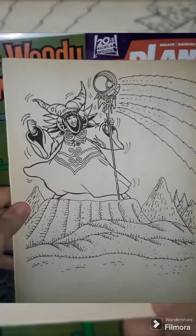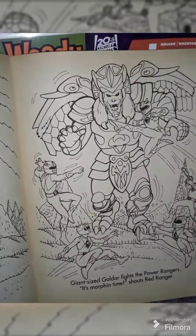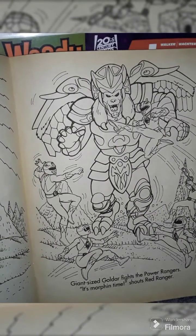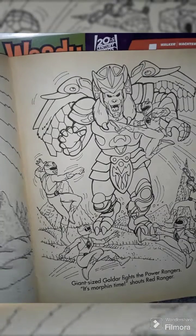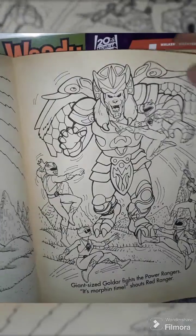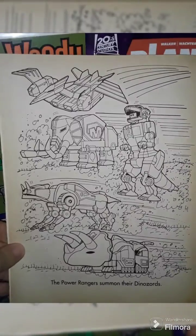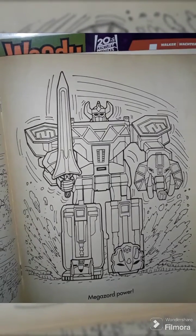And, no text here, just Rita. Giant-sized Goldar fights the Power Rangers. It's Morphin time, shouts Red Ranger. Oh, we're doing that thing that some of the books do, where they don't have names, they're just their colors. And then the Power Rangers summon their Dinozords. Nothing too special here, it's just a basic picture of the Dinozords. Megazord power. Stock art of the Megazord. It's okay, it's not anything amazing, it's fine.